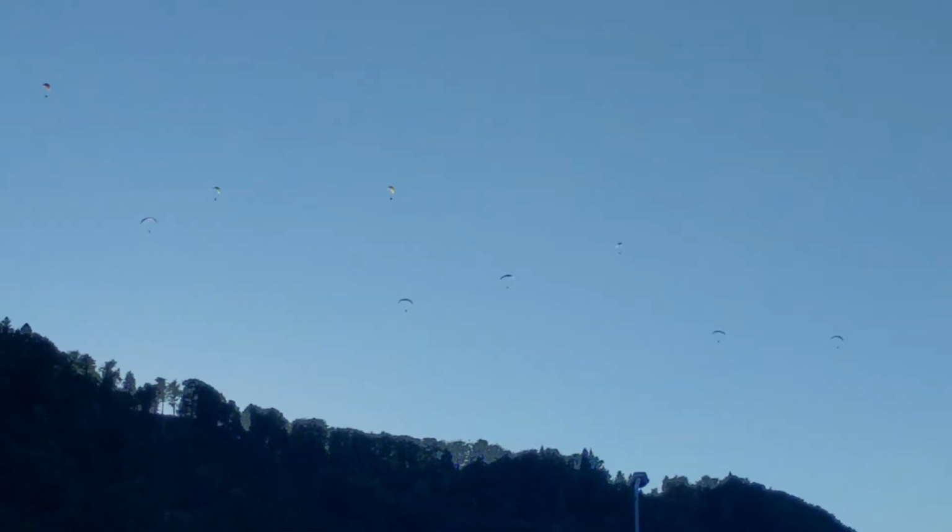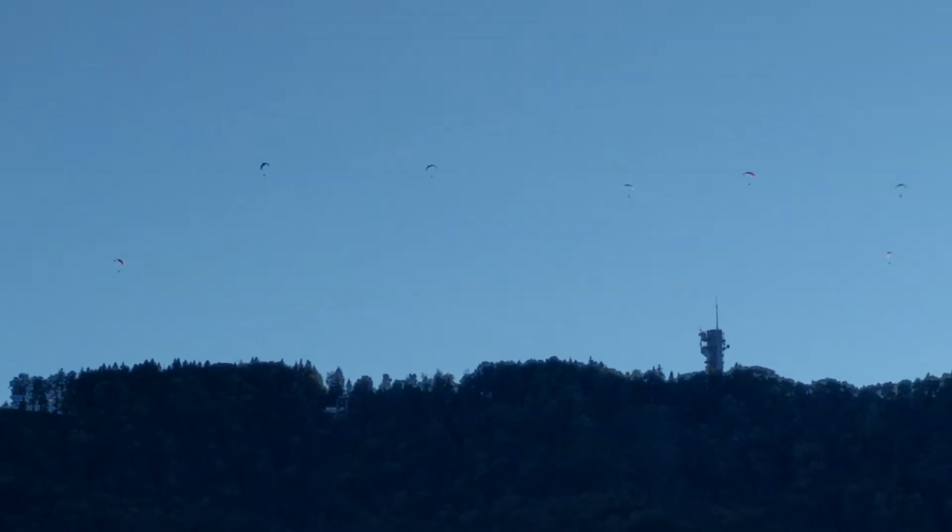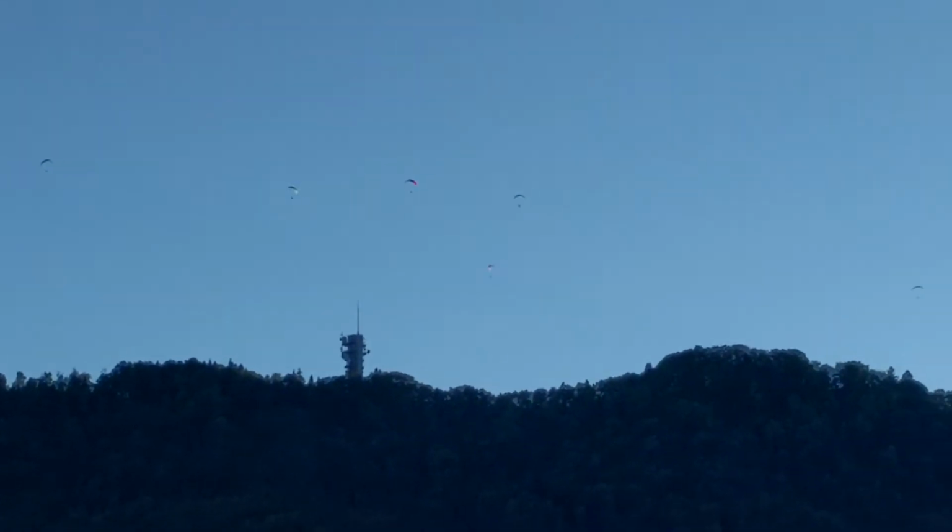I always wondered why paragliders don't collide mid-air all the time. There must be something about cold fresh air that makes pilots alert. You can see at least 30 of them here hovering over Uetliberg on a sunny Thursday evening.